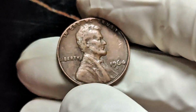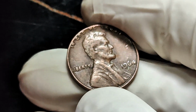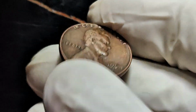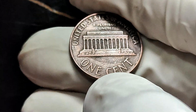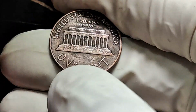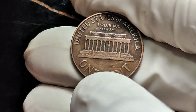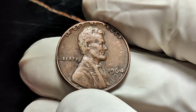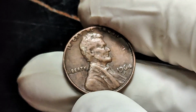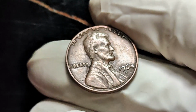Finally, assess the coin's condition. Coins in mint or near mint condition fetch the highest prices. Even a slight scratch or discoloration can significantly impact its value. But here's the thing: you don't have to be a coin expert to spot these details. With the right tools and a little determination, anyone can do it. And if you're thinking, this sounds complicated, don't worry. Later in this video, I'll share some expert tips to make the process easier, so keep watching.